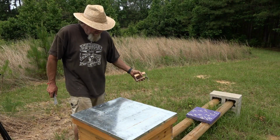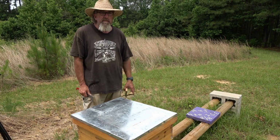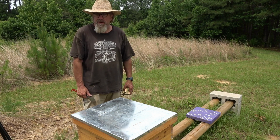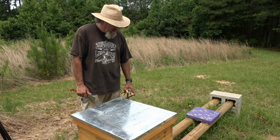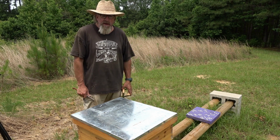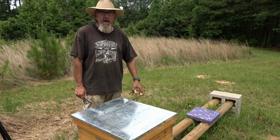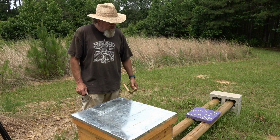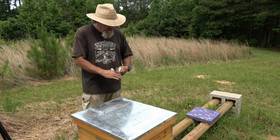Well, it's a nice overcast day. It's probably in the mid to upper 70s, so it's not miserable at all. So the bees aren't hot, I don't guess. Hopefully they'll be nice. I think it rained a little bit out here yesterday, and I know it rained a lot where I live in town. So hopefully these bees will be nice.